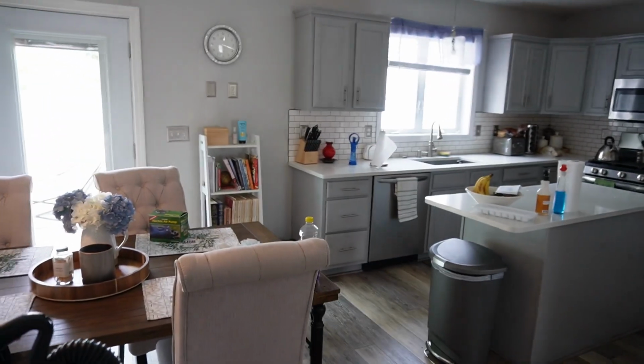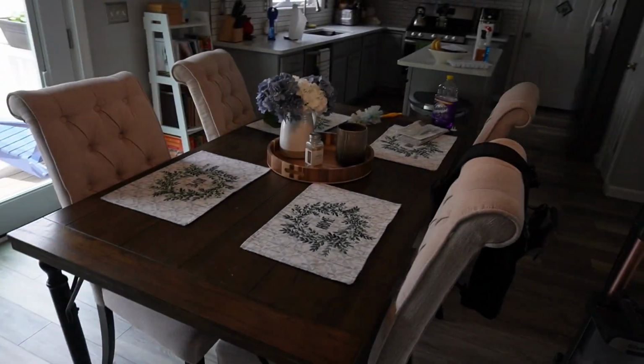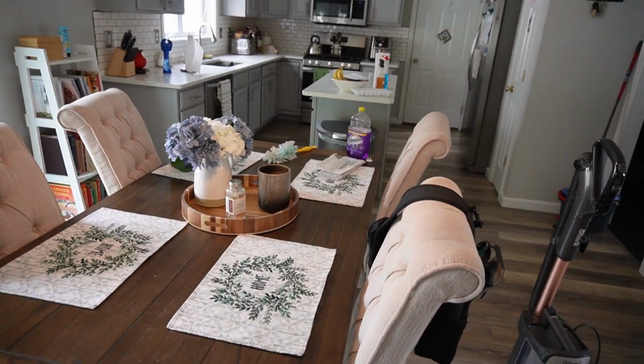All right, so I powered through lunch, and we are back at it. I'm going to tackle my kitchen. Quite a bit to clean in this respect. Coffee center hasn't been done in a hot minute. I've got to wipe down the table. These mats have to go get washed.